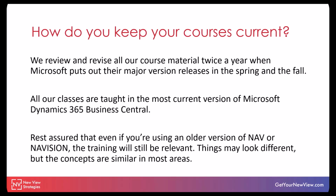What happens if you are somebody who is using an older version of Nav or Navision and you don't have Business Central yet? Is this training going to be useful to you? I say yes, it definitely will. Things will look different. The screens and the look and feel of the software are quite different between Nav, Navision, and Business Central. But for the most part, the functional concepts are similar or the same.